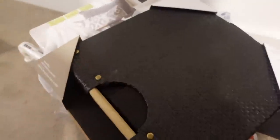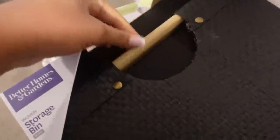Okay. So, these are my options. Let me show y'all. My mom picked these up from Walmart. She got this black cubicle with, like, this wooden thing on here. Or, that was that option. Okay, so then she got this beige one. This beige one is kind of cute.